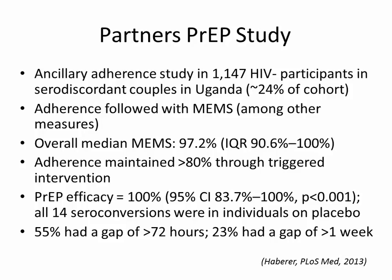I won't go into details about that, but it was very effective. And we found actually within our adherence study that PrEP was 100% effective. Nobody publishes 100%, but we actually did find 100%. The confidence interval using some fancy statistics was between 84 and 100. But all 14 seroconversions within this subset of the overall clinical trial were people on placebo.